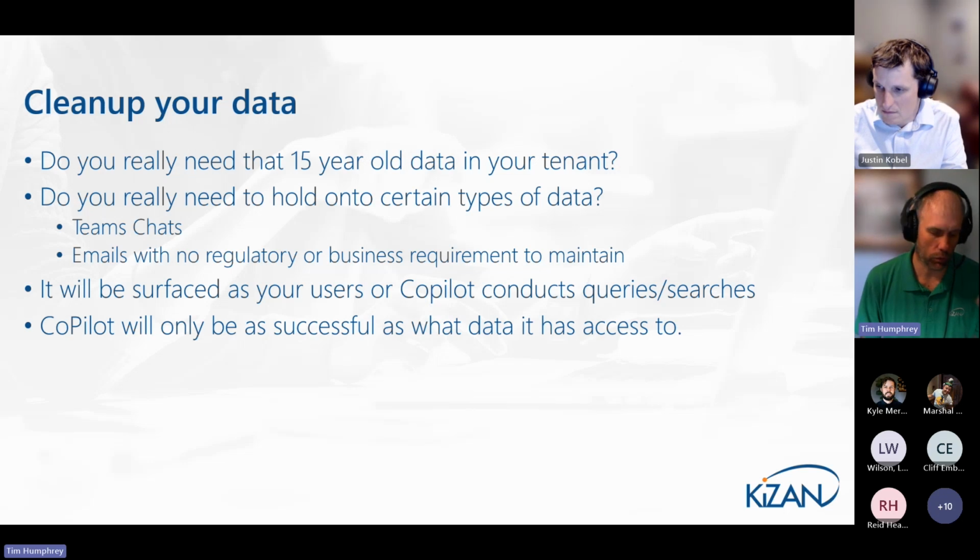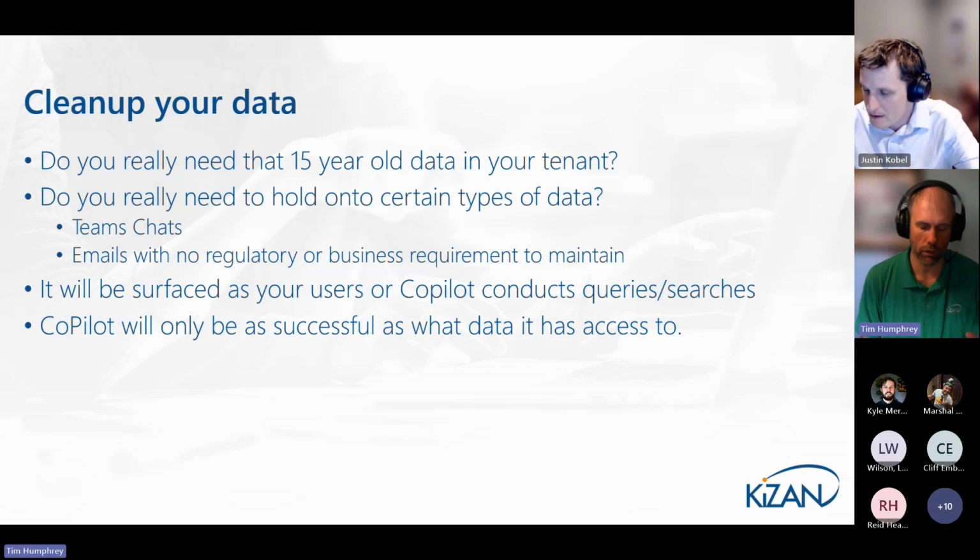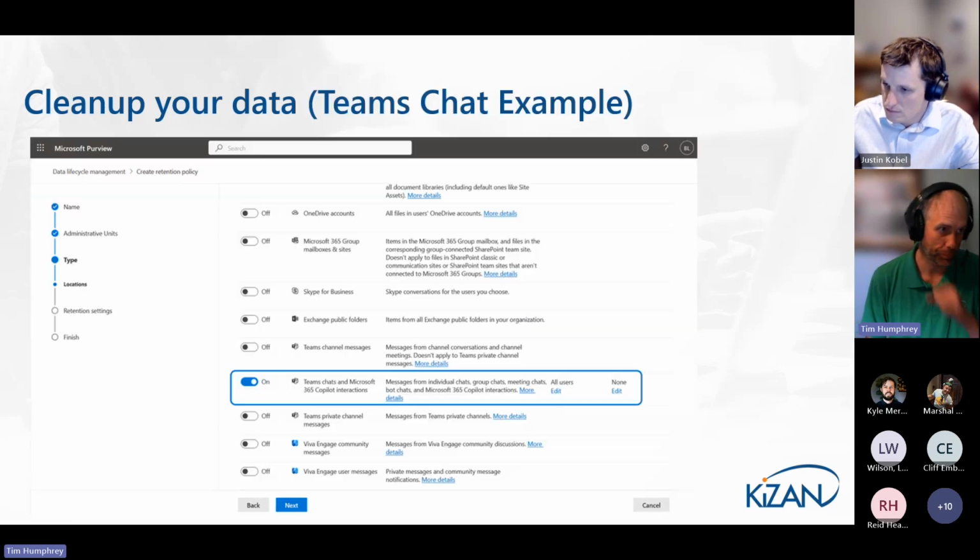So again, I want to make this point very, very key. Copilot will only be as successful as the data that it has access to. Justin may touch on that a little bit more in his follow-up, but the data here is key to a successful Copilot effort within your organization.